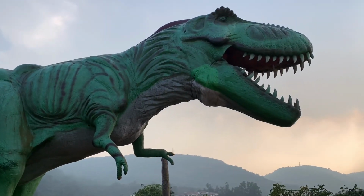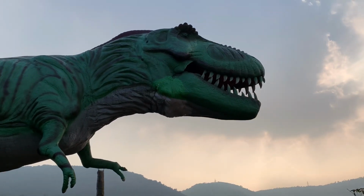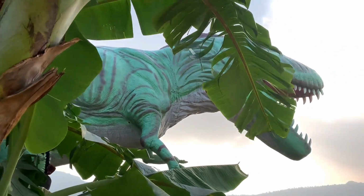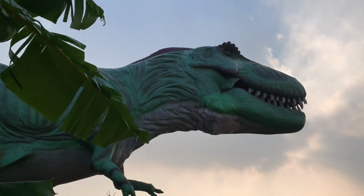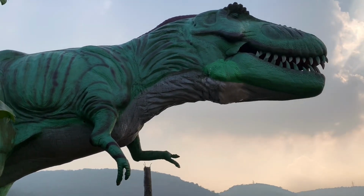Dinosaurs went extinct about 65 million years ago after living on Earth for about 165 million years. And I'm sure this park has done justice to all these reptiles. They have kept it in a pristine condition and also showing their real behavior and features.